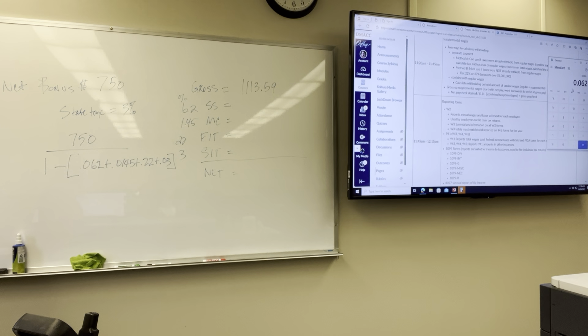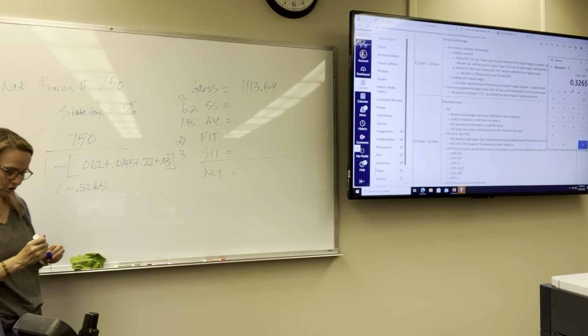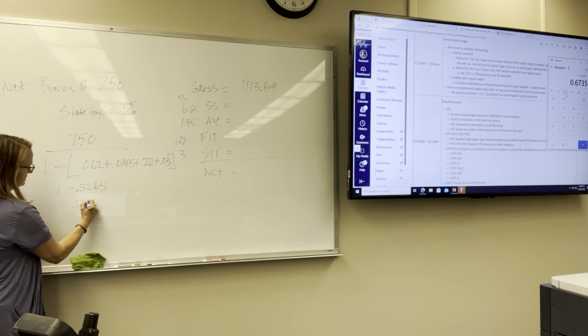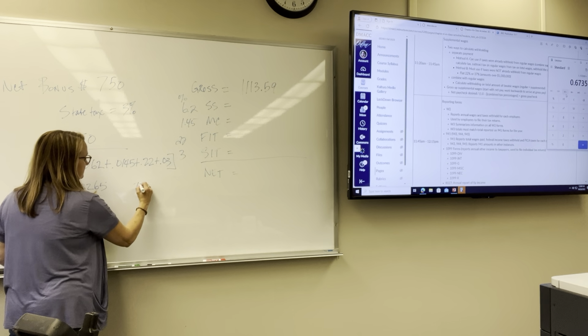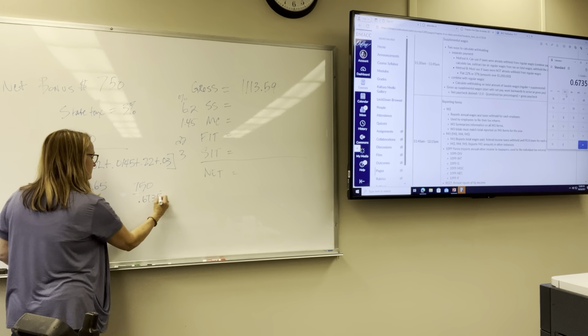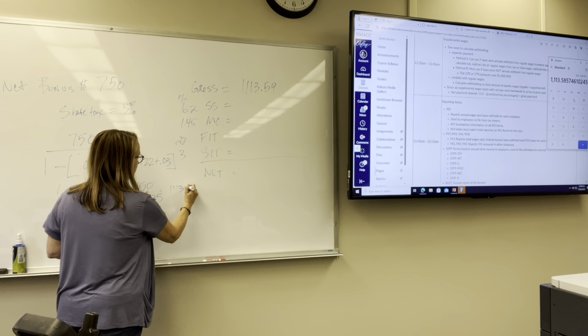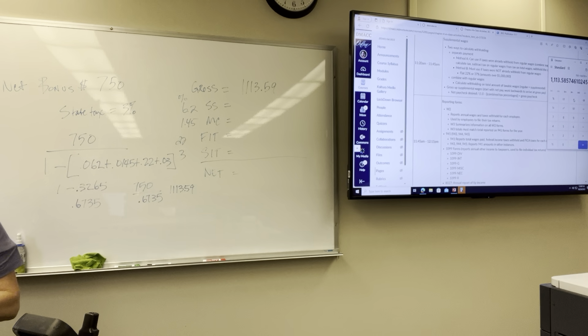Solve this first. 0.062 plus 0.0145 plus 0.22 plus 0.03. So 0.3265. So now we've got 1 minus 0.3265. Solve for that. 0.6735. All right, so there's our denominator. Now we just do the math on that. So 750 divided by 0.6735 is 1113.59. What's the Social Security tax on that?